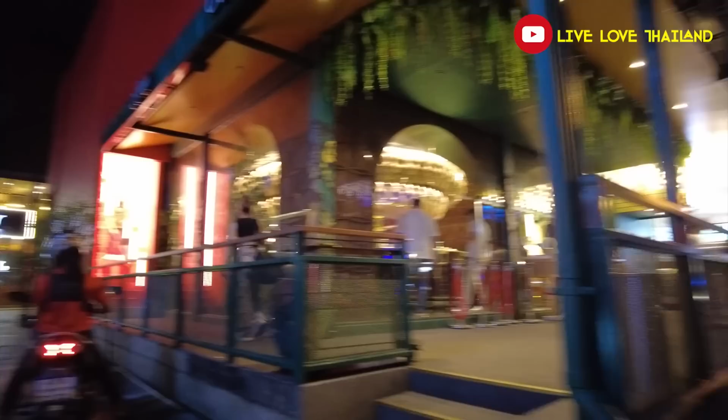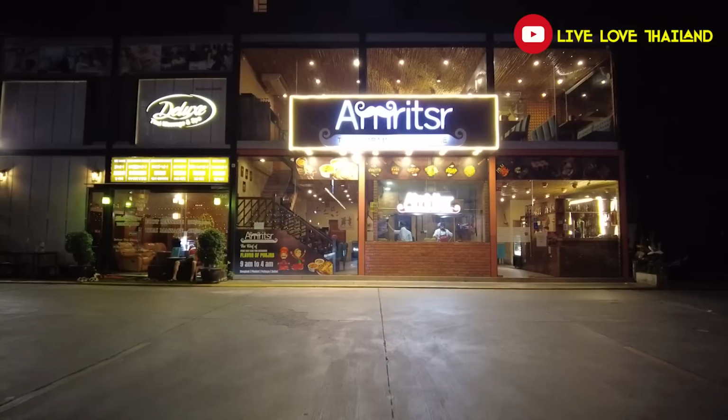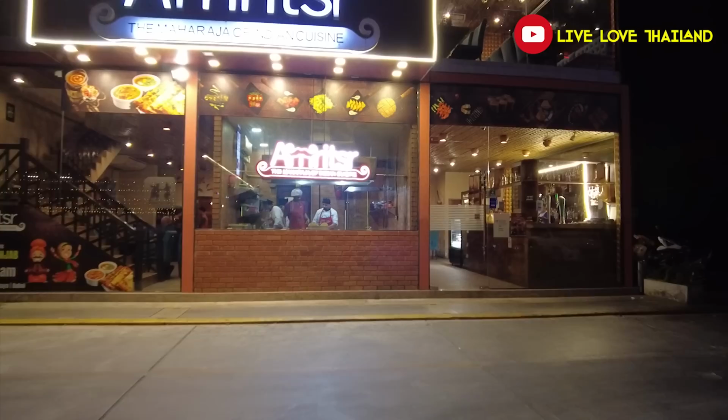At the end of the soi, you have a street inside a street, a secret soi. If you enter, you will find lots of bars and massage shops, Indian restaurants, some new shops. So once you are walking at the right side, this is almost at the end of the street. Check it, you may find things that interest you.